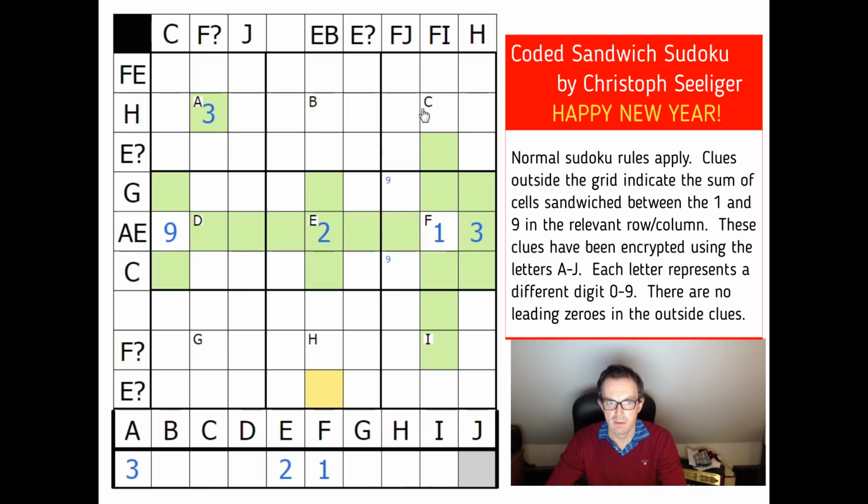9. Trying to remember what I did next. Let me just try and remember. Yeah, I think what I did was I looked at the H clue. So the H clue here, we now this square and this square. Yeah, this is right. This square and this square can't be 1s and 9s, because if they're 1s and 9s, how do we make this work? Where can I put, if this is a 1, where can I put the 9? It would have to be right down here, and this sum would be too big. So this square and this square are not in.